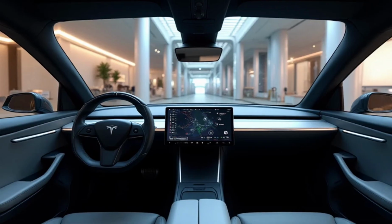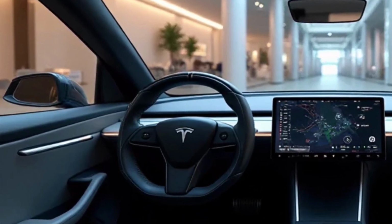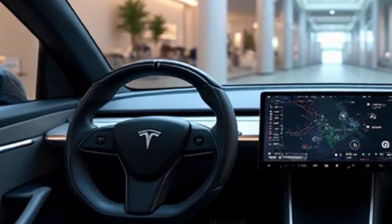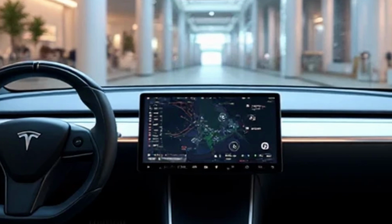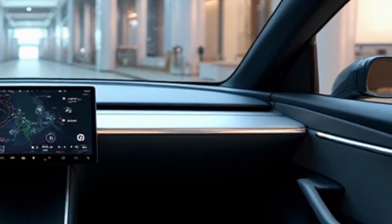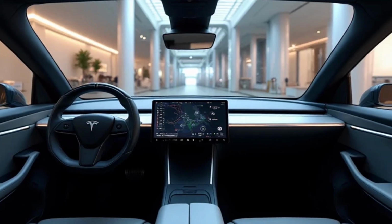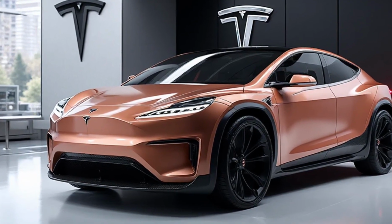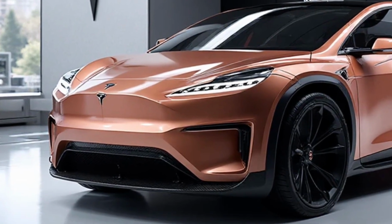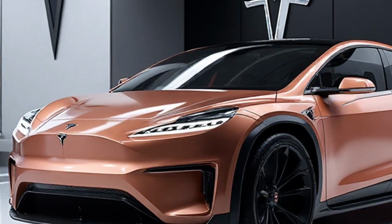Step inside and the upgrades continue. The interior of the 2026 Model Y shows clear influence from the Model 3 Highland refresh. Tesla has added a full-width ambient lighting strip across the dashboard, giving the cabin a more modern and customizable feel at night. The materials are noticeably higher in quality, with softer touch points and better fit and finish. The dashboard itself has been redesigned with a simpler yet more upscale appearance, and the addition of better sound insulation makes the cabin far quieter than before.